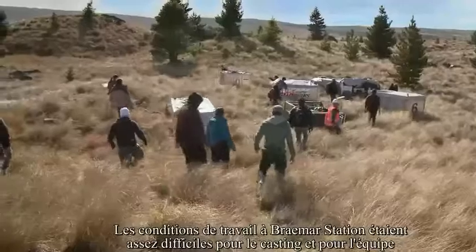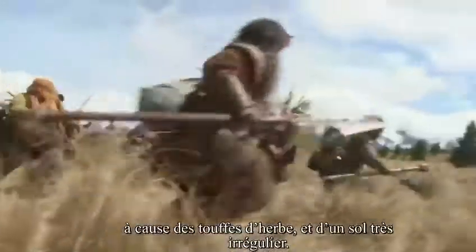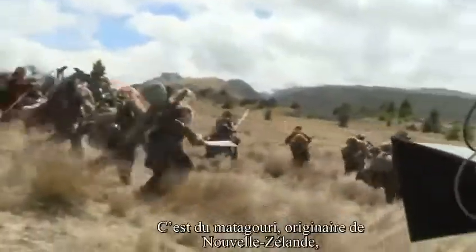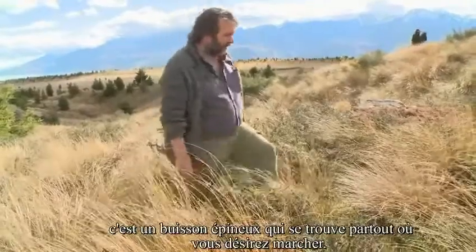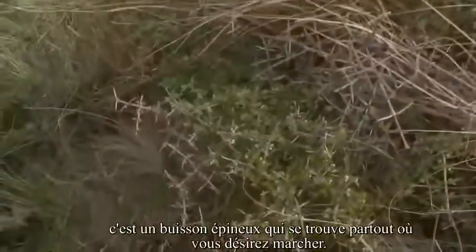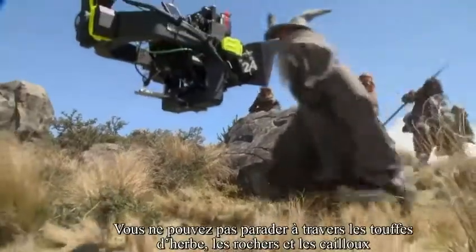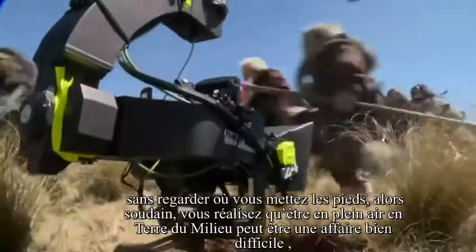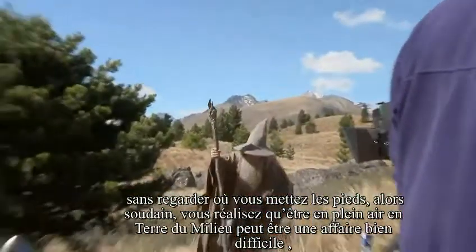Braemar Station was pretty difficult working conditions for the cast and the crew because the tussock and the ground's very uneven. This is Matagauri, a New Zealand native kind of thorn bush, which is everywhere that you ever want to walk. You can't just parade through the tussocks and the rocks and the pebbles without looking. You suddenly realise that being out of doors in Middle-earth can be a difficult business, particularly when there's a pack of orcs or wargs.